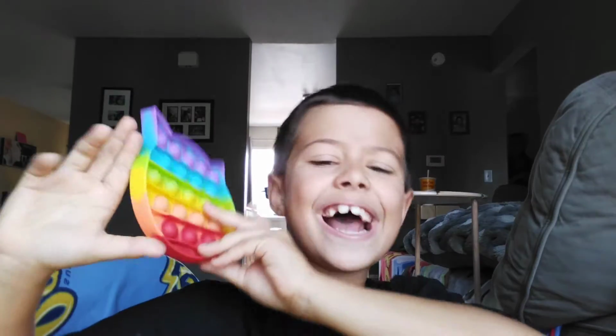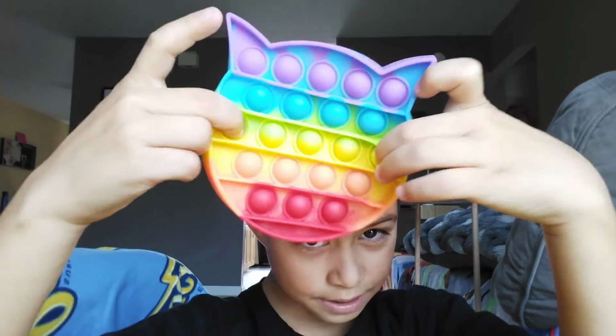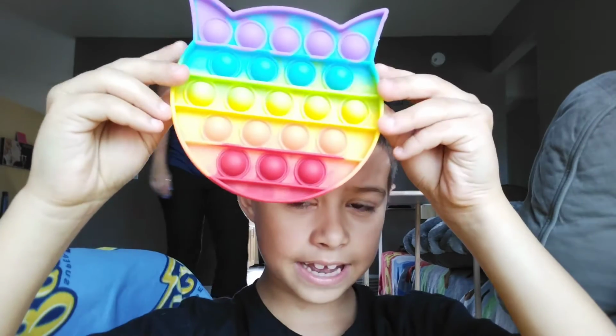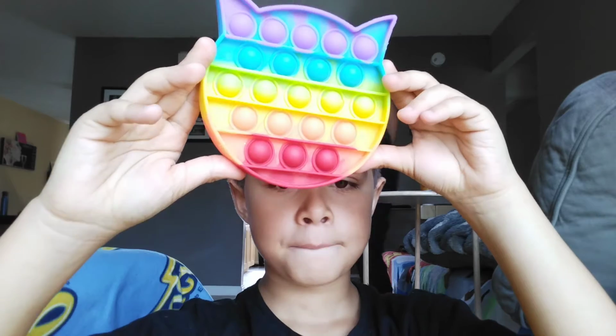This one is a designed rainbow cat one, guys. This one's sick, epic. See how they pop back like this, pop forward. And guys, it's actually really cool because I love poppets.